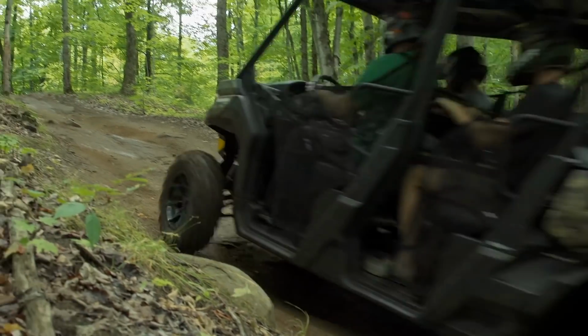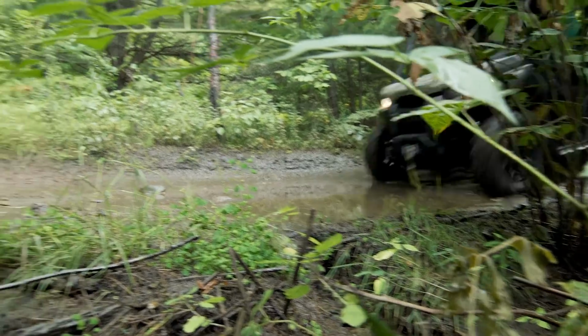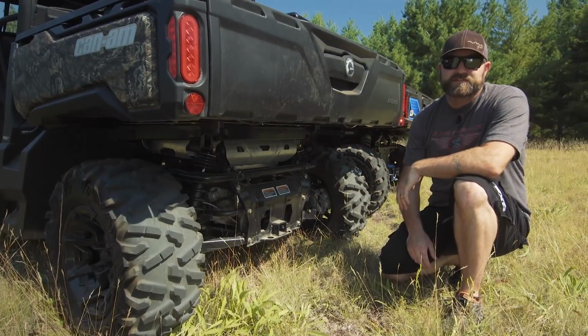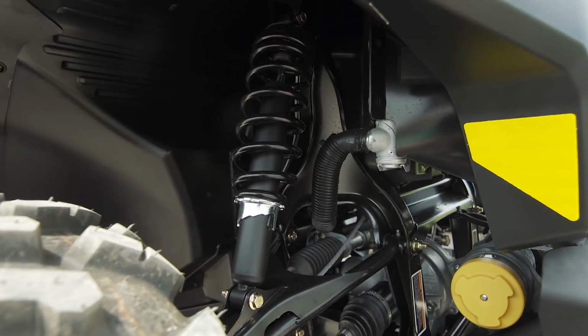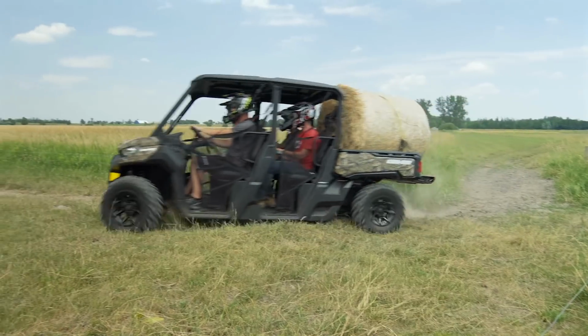As speed increases, even on a trail, the level of assist drops too much, leaving the steering feeling heavy. 10 inches of travel is damped by a set of basic gas-charged shocks that are preload adjustable. The Defender does an excellent job of soaking up both big and small hits on the trail. It smooths out rough patches and doesn't leave the passengers bouncing off their seats.